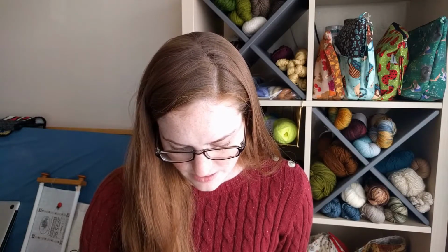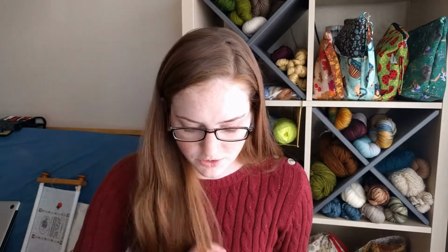But I do have one more suggestion, which is that a lot of the times when you're looking at a pattern, it will say that it requires a large amount of a certain kind of yarn. Let's take fingering, for instance, because we all end up with 30-ish gram sections of fingering weight yarn. So I'm just scrolling through my favorites right now. Okay, so this one, for instance, this pattern is called Queen of the Underworld, by Magdalena Lorenz.